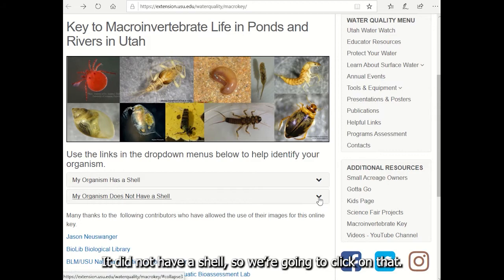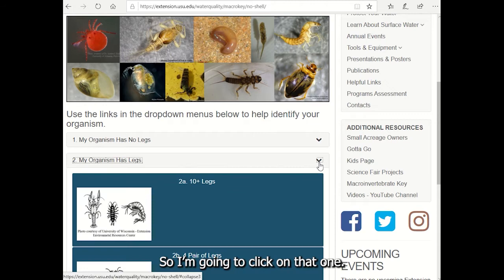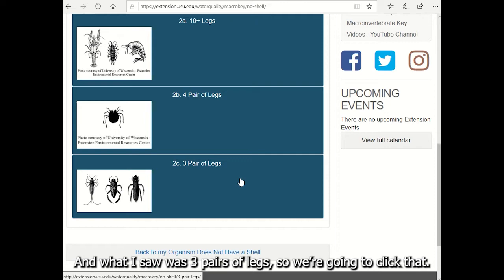Our next choice, my organism has no legs. My organism has legs. Well, it definitely had legs, right? So I'm going to click on that one. Now it gives me some choices. Does it have 10 or more legs? Does it have four pairs of legs? Or does it have three pairs of legs? And what I saw was three pairs of legs. So we're going to click that.